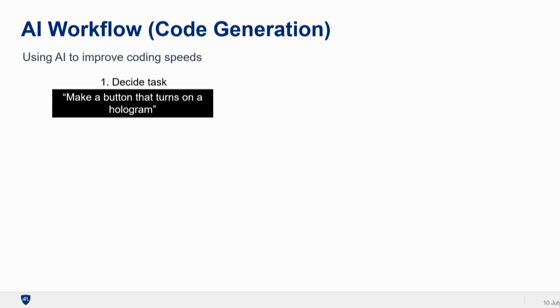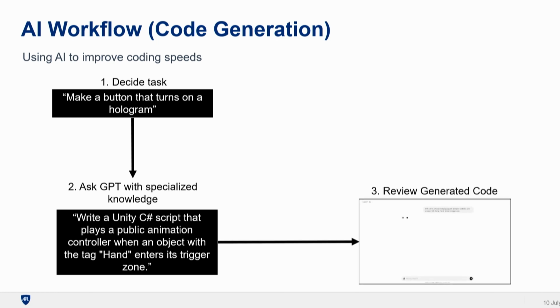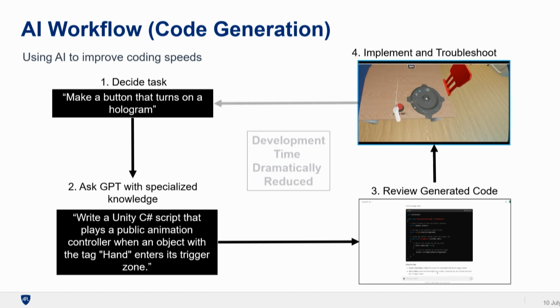So let's say I want to create a button, and when I push this button, a hologram pops up, right? I know enough about the Unity API after coding for years to know exactly the Unity speak and the algorithm that I need to go through to do that. And I can code that myself. But it's cool if ChatGPT can get me 80% there. It can generate the code very quickly, and I can go through the process of reviewing, make sure I understand it, and then add the 20% of my own pizzazz to get the thing to where I want it to be, right? And then from there, I can implement this and troubleshoot it.